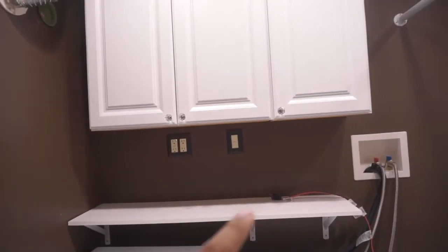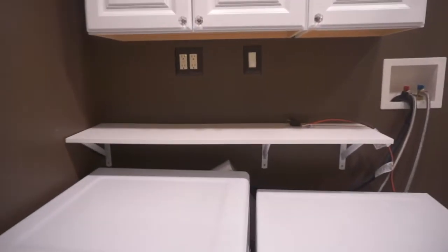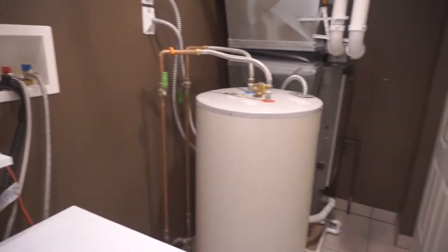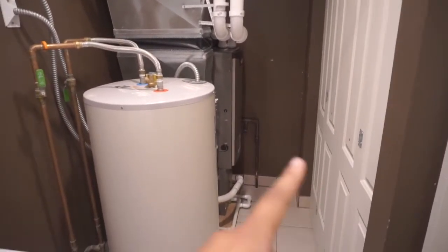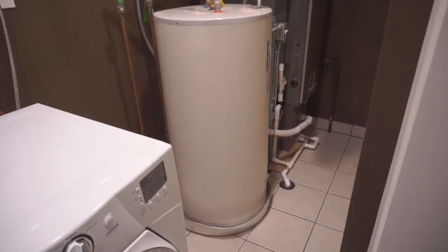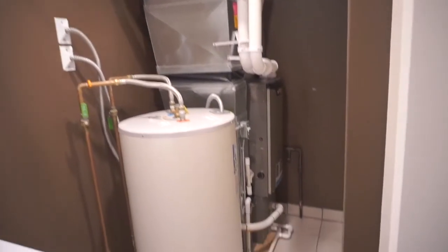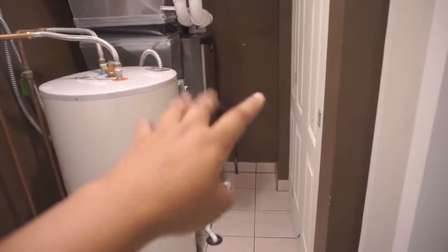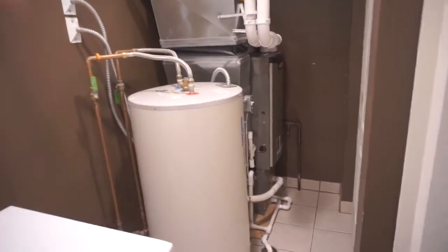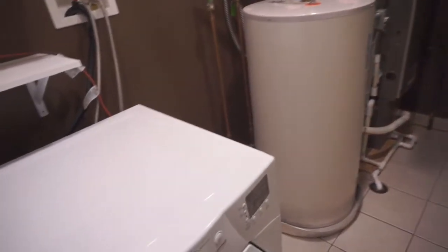Up here, there's a shelf and then some storage. So moving over, it runs all the way through. That's the other door that you saw. It's like the water heater, some other stuff that I don't know because I know nothing about this stuff. So I could put a little bit of storage right here, but this side is mostly taken up by all of that electrical stuff. But yes, mostly for my laundry area.